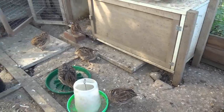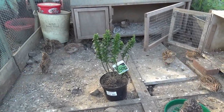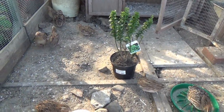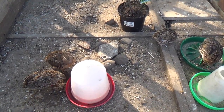This is the inside of the quail house. We've got about 25 birds in here, and most of them are now 2 years old, so they're not as productive as they used to be. So we've taken some of their eggs and we've put them into an incubator.